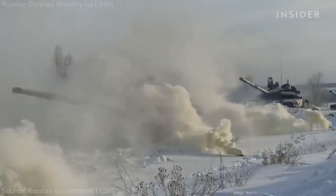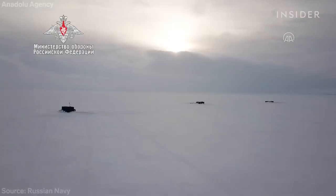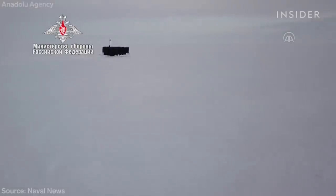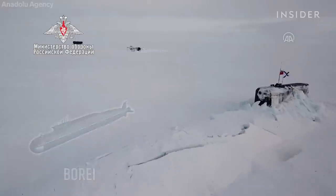Russia held a high-tech training in March 2021. This was the first time the country surfaced three submarines at the same time. Two Delta IVs and one Borei-class submarine, which was introduced in 2013.